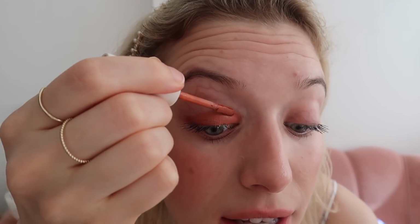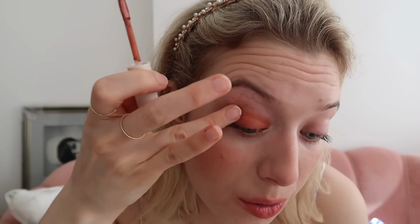So here you can see just how pigmented and nice it is. So a little bit goes a long way. And then you just sort of blend it in with your fingers and blend it up a little bit into the brow bone. Like that. See, I feel like that makes me look like I am sick or like a clown or something.